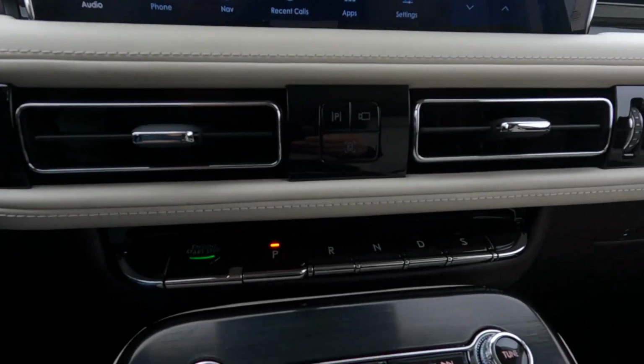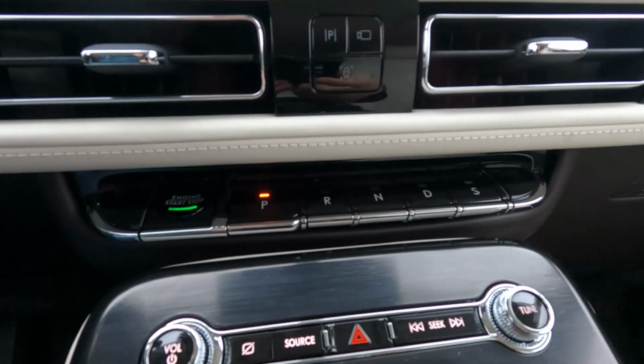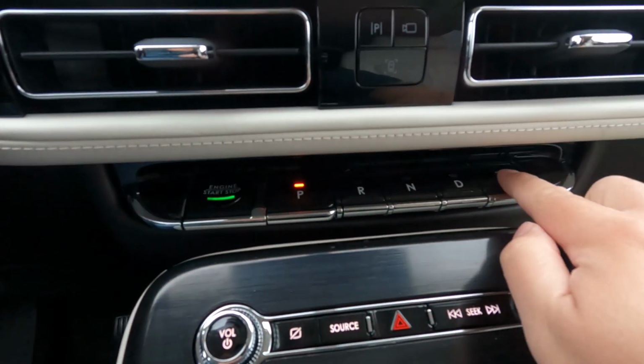Now moving down, one small change is the placement of the engine start stop button and the button style shifters.